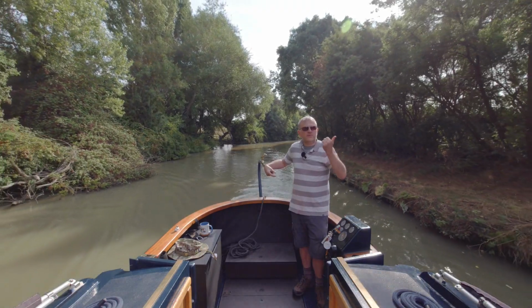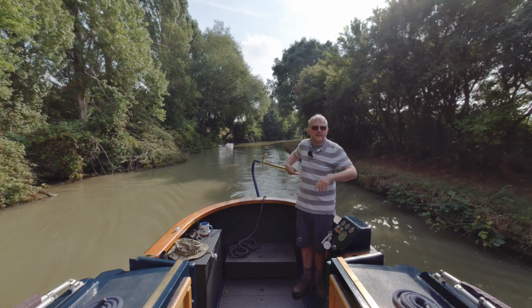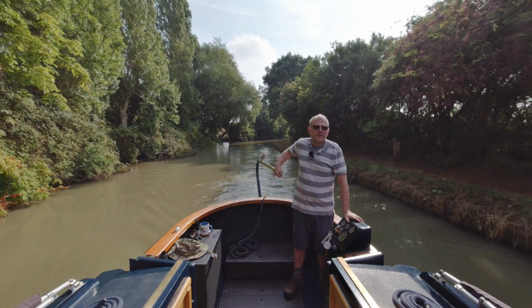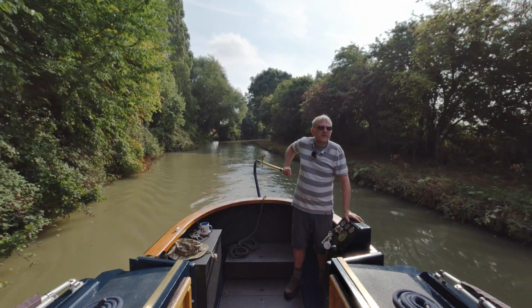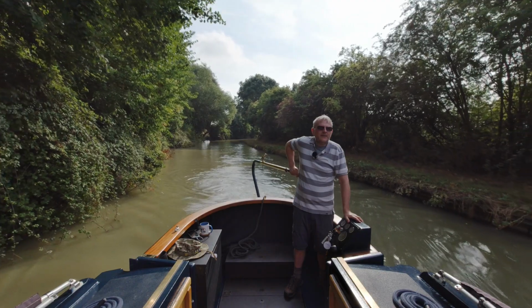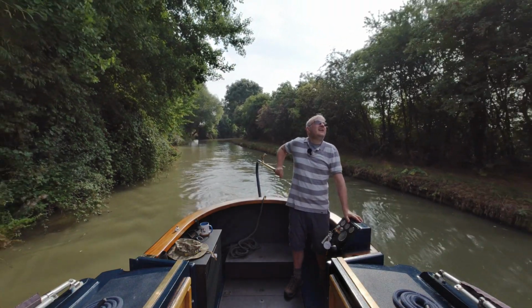This hedgerow, this side, looks as though it's been coppiced, so it's been grown and it's been cut, and it's grown and it's cut. Normally you find places that do that somewhere nearby is producing charcoal. So again, I'll have a look and see if there's anything in the records.